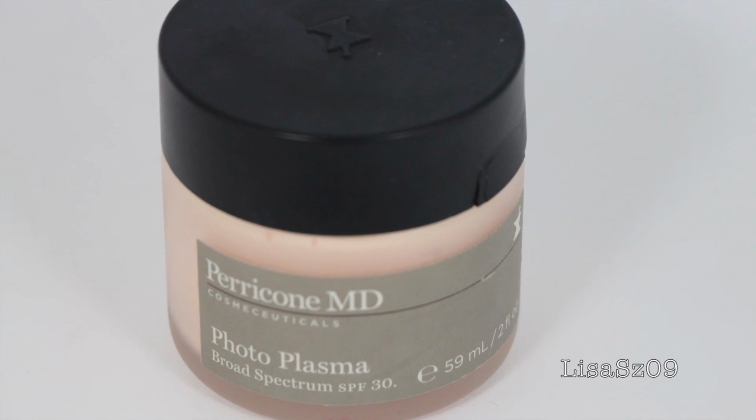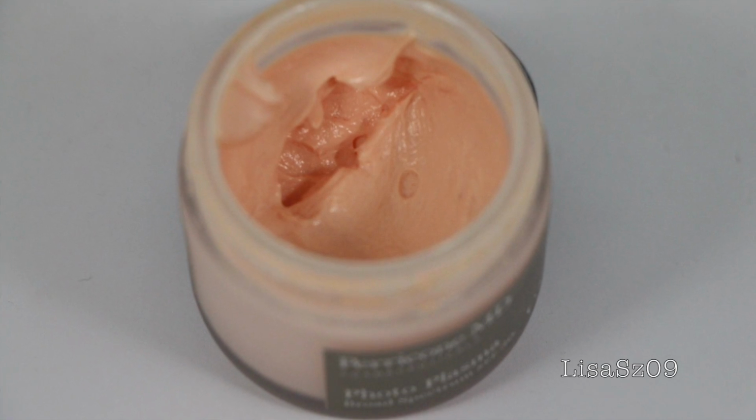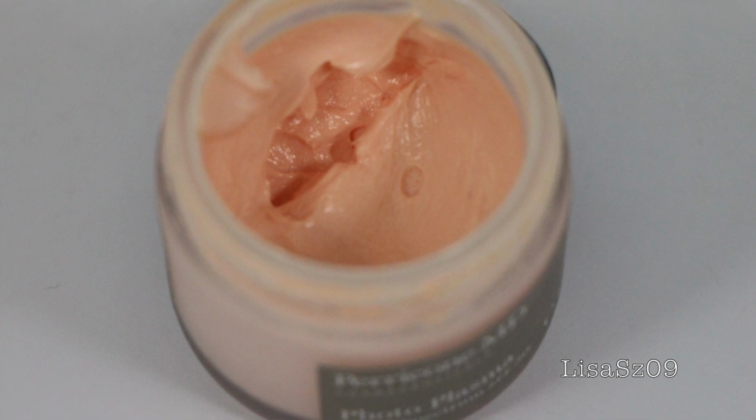Then I use the Perricone MD Photoplasma Broad Spectrum SPF 30. Again, I have been using this for 2 months, and this is as far as I am. This one is a 2-ounce container as well. And again, to do my whole face and my neck, I'll show you, that right there is what I use. Now this one is thicker. I don't notice any scent on this one. This one doesn't have a scent to it.